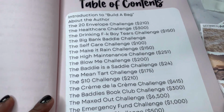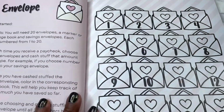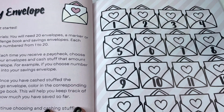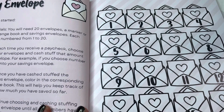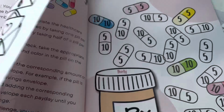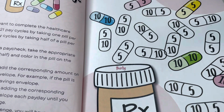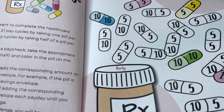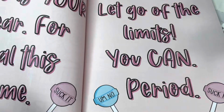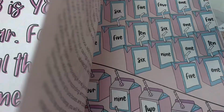Here's a listing of all the savings challenges. And so we've got a 20 envelope challenge. The envelopes are numbered 1 through 20. So you put the number of the envelope, that dollar amount. And when you're done, you'll save $2.10. This is a healthcare savings challenge. So you just save the number that's on the little pill. And when all is said and done, $300 is saved. Got some cute little affirmations and things on here.